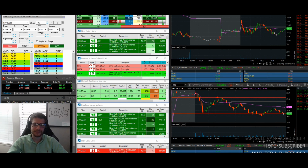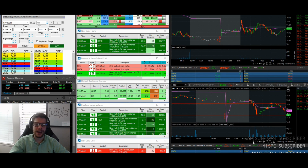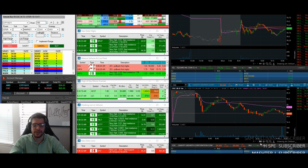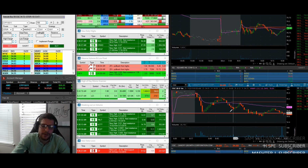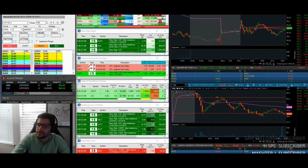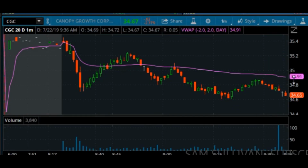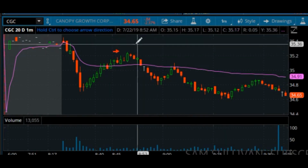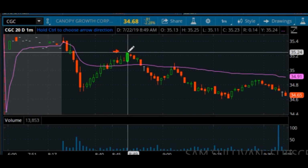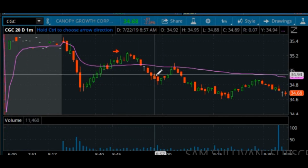What I look for, and the way I've been attacking fades lately, and this is a good little lesson on how I've been doing it and why my accuracy has been pretty solid the last few weeks, is that if you look at CGC here, what I've been waiting for, let me clear this down. So if you guys want to see what I've been doing, this is essentially it. I'm waiting for the stock to put in a very obvious high, like right here, this move up to 35.25. And so I'm waiting for a move like that and then a rejection all the way back down.